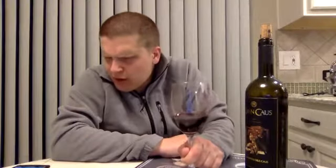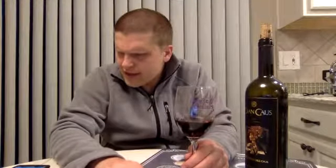Compared to my own from a while ago. Yeah, so a little bit of earth on there as well. Really that nice blackberry, that nice cherry, slightly tart at the start, plum, really fine tannins, at least in this bottle. So like I said, you need to make sure you get the right bottle.